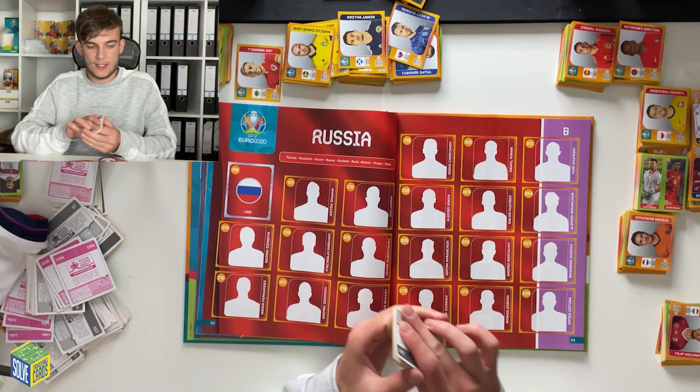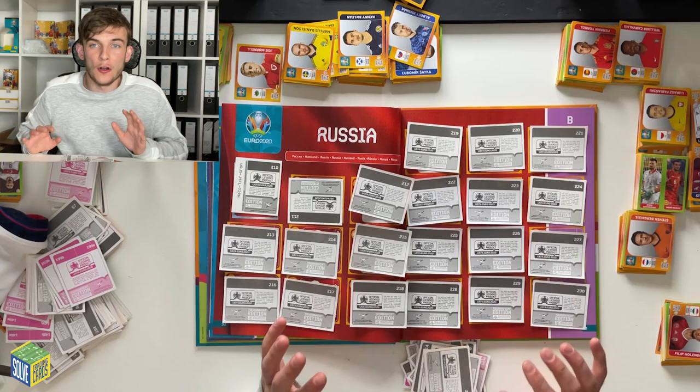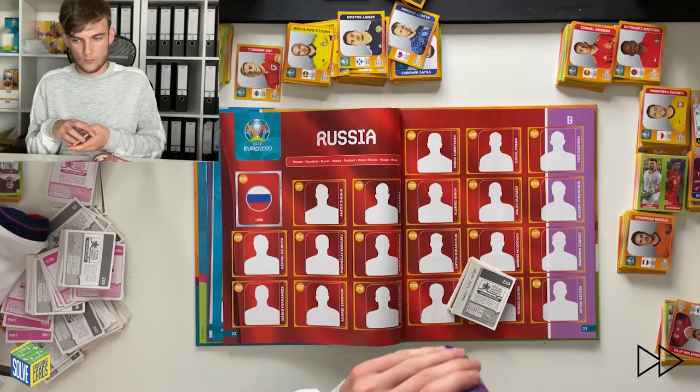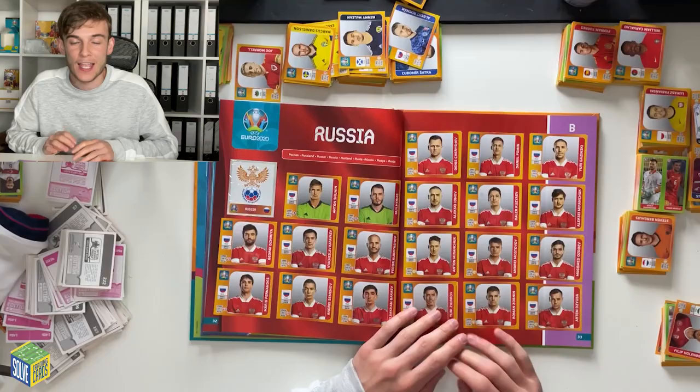Right. Let's do these. Full Russian team. Love to see it. Woohoo! Full Russian team. Nice. Right, let's get these stuck in. There we go, nice. Full Russian team is in the book.